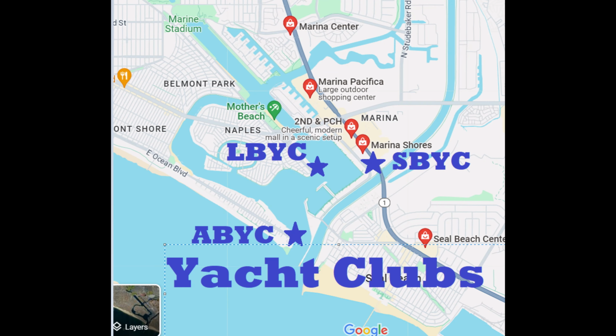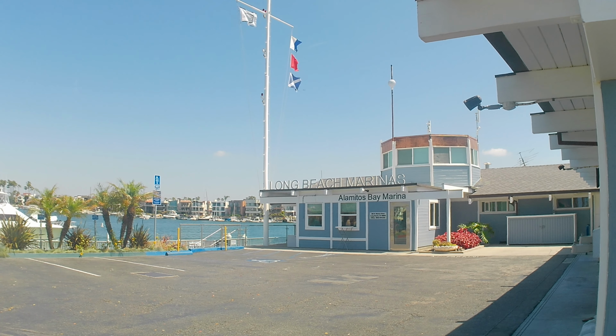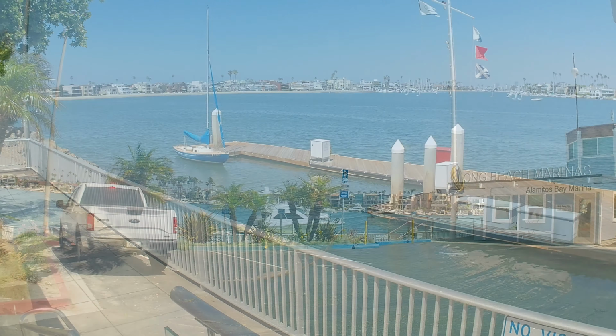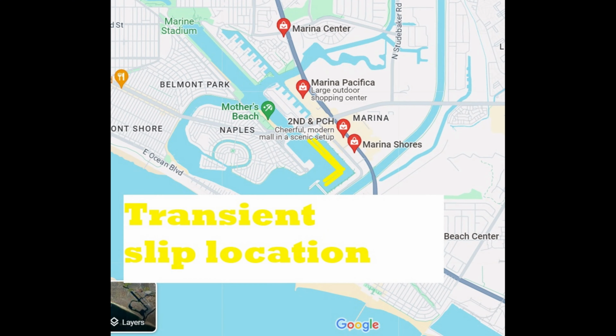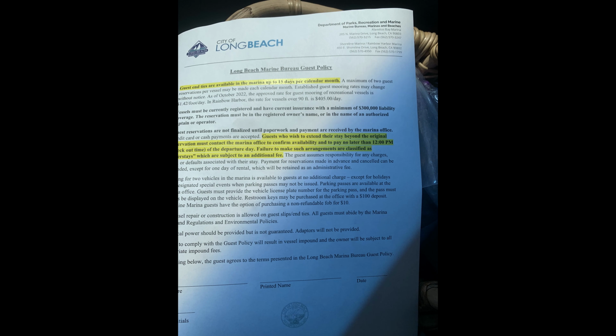Otherwise, if you're a yachty, there's a number of yacht clubs around the area. Again, there's the Alamitos Bay Yacht Club, there's the Long Beach Yacht Club, and there's the Seal Beach Yacht Club. I was going to say Long Beach Yacht Club has the most amount of slips available, so if you have reciprocation for that, you may want to call ahead and see if they have some slips that are available. Otherwise, the city does have some transient slips, usually 60 feet and under. They may have accommodations for bigger with the Long Beach Yacht Club, which can definitely go to 105 feet. And you'll generally get an end tie slip.